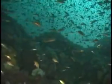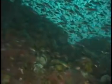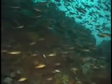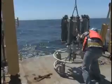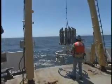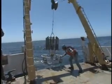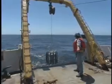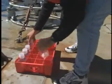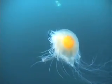We want to be able to describe how things change over time, how the fish abundance or species composition changes over time. We have a second major effort that is looking at the water column and those animals that live above the water, such as seabirds. We also will drop an instrument that measures temperature, salinity, light penetration. It also measures chlorophyll, which gives us an idea of how many phytoplankton are in the water. And if we do this year after year, we start to get a feel for productivity and how that varies from one year to the next.